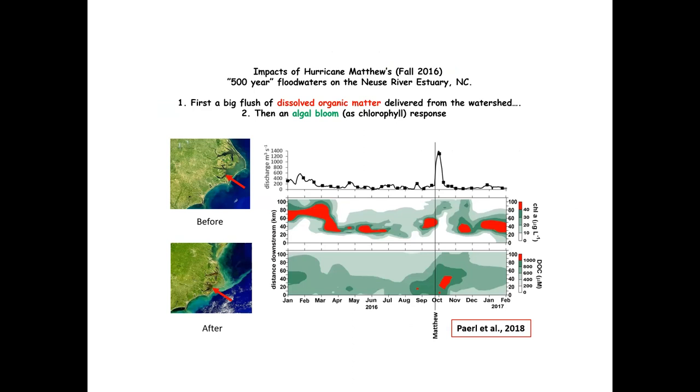This is a data slide from Hurricane Matthew back in 2016, just showing you what happens in terms of production in the system versus the DOC load. And this is the discharge into the Neuse. And here we get Matthew coming in. We had some production and bloom activity. The blooms essentially get washed out of the system into Pamlico Sound. But here's the big DOC signal that we see during that event. And importantly, the blooms actually come back, and they come back larger than they were initially prior to this event.